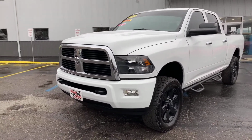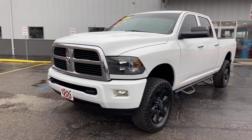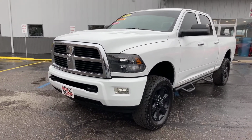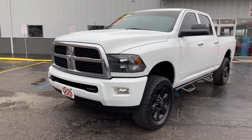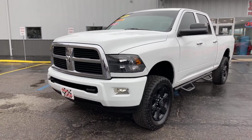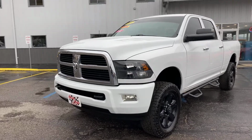We're getting ready to put on the lot today. I wanted to share this with you. This is a 2012 Dodge Ram. It's a 2500 diesel, so it's got the 6.7 Cummins Turbo Diesel Engine in it.